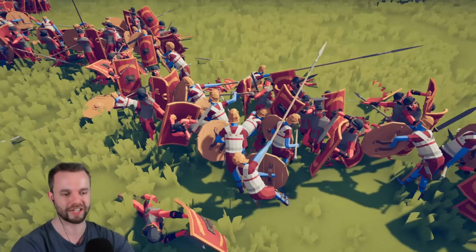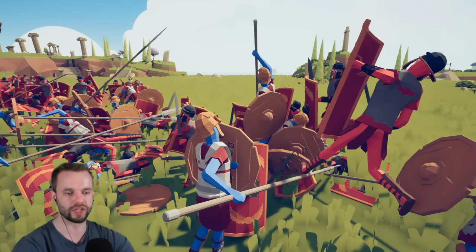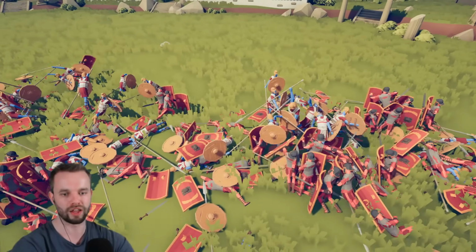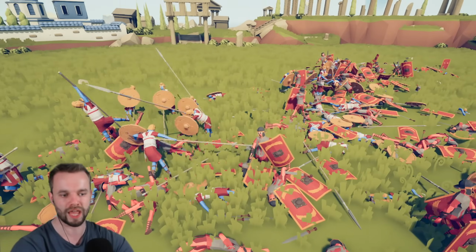And would you look at this? This is pretty much how it happened in real life. And this is one of the reasons why the Roman army began to dominate all over the world, because they just had such innovative, mobile, and flexible battle tactics that the majority of armies just were not able to comprehend.